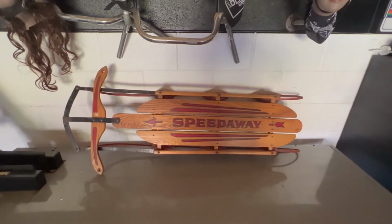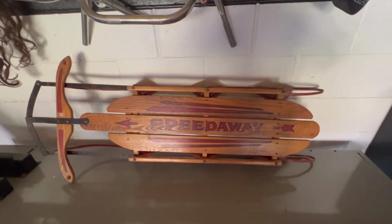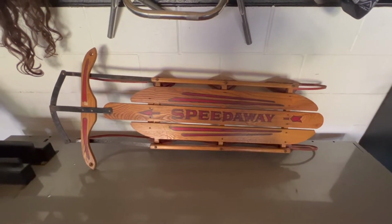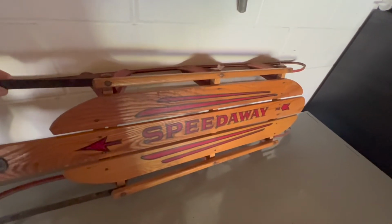This one is called a Speedaway. This one was in really nice shape. It's about 4.5 foot tall, so actually, it's a perfect size for an adult if they wanted to use it. The graphics, the paint, and everything was in really good shape. There was still some red paint on the rails and stuff that you could see from when it was originally made.